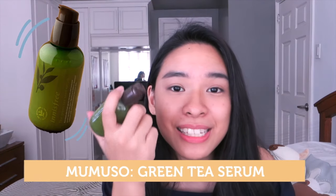Anyway, the next product we're going to talk about is this one. Once again, I featured it in my previous video. This is the Mumuso Green Tea Serum. It's like their knockoff Innisfree one that isn't really like the Innisfree one if you check the ingredients, but I really, really, really like this. This product has had effects on my skin, and it's only 199 pesos, I think, or 299 pesos. But I feel like it's 199 pesos, you know what I mean?